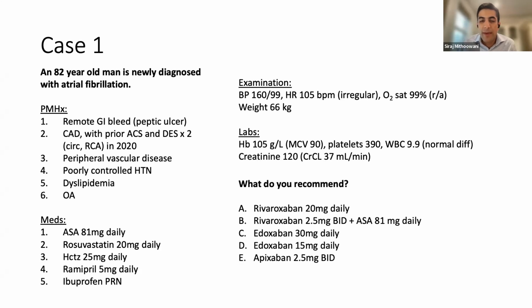So the question is, what do you recommend for an anticoagulant in this gentleman? Your options are Rivaroxaban 20 milligrams daily, 2.5 milligrams BID plus aspirin 81 milligrams daily, or Edoxaban 30 milligrams daily or 15 milligrams daily, or Apixaban 2.5 milligrams BID. So just something to think about as we go through this next part of the presentation.